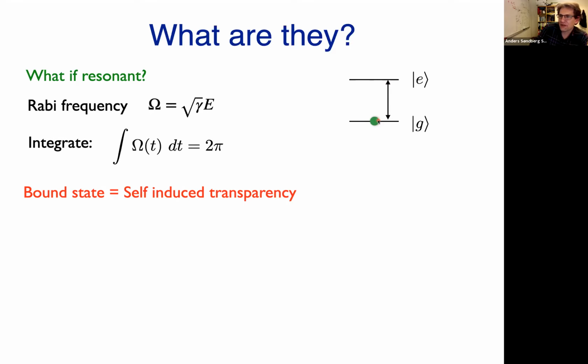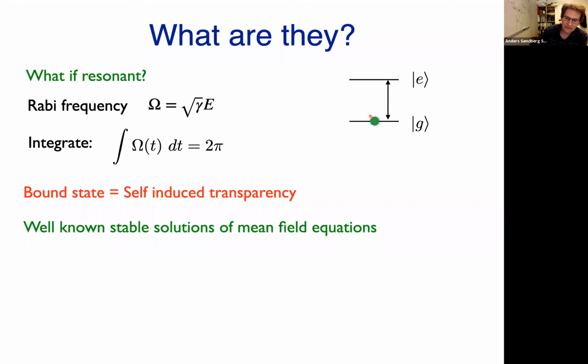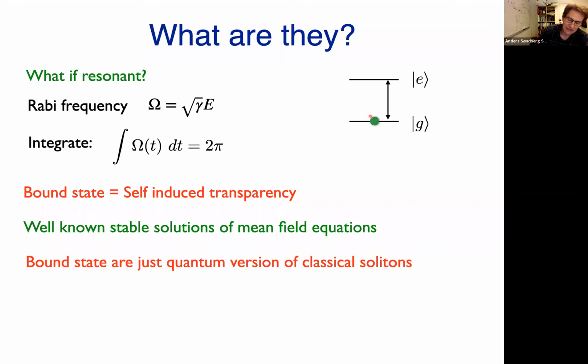So it is well known that this can give you very much enhanced transmission through media where you could normally not get any transmission, simply because you do a 2 pi pulse and exactly return the atom to the ground state, so you have no losses. Again, this is a soliton. They're well-known stable solutions of the mean field equation. And this is exactly the same as what we get by our bound state.